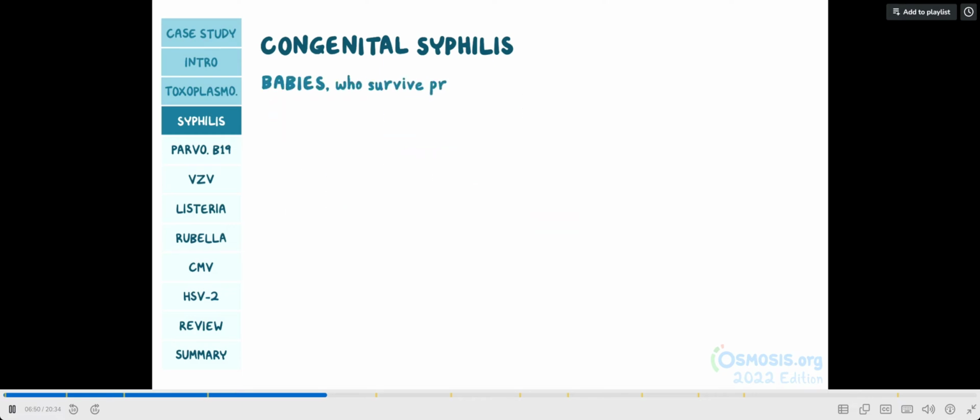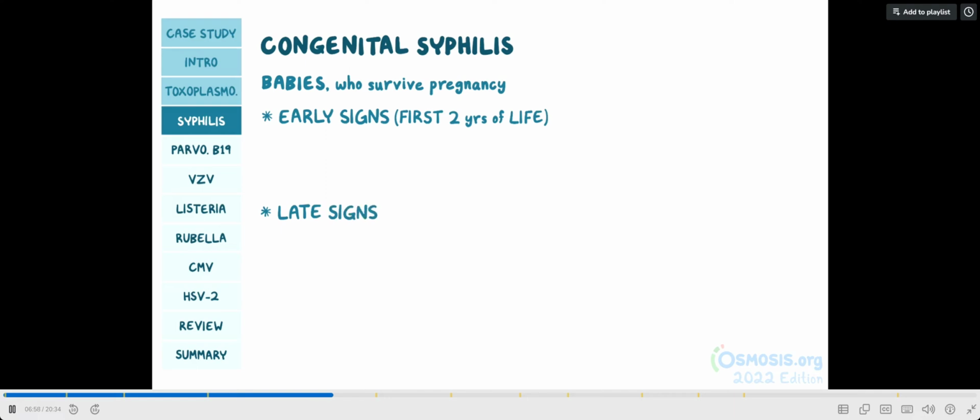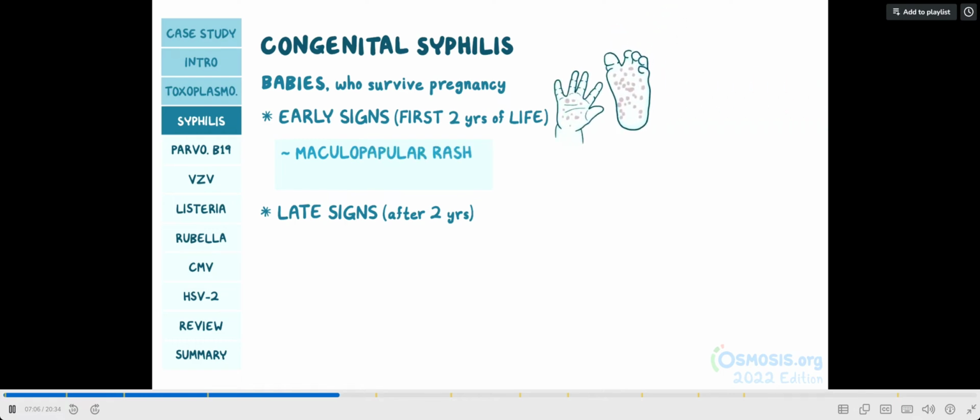Babies who survive the pregnancy typically develop some characteristic features that can be divided into early signs, which appear during the first 2 years of life, and late signs, which appear after the child is 2 years old. Early signs can include a maculopapular rash involving palms and soles of feet, as well as snuffles or increased nasal secretions, which are laden with treponema.